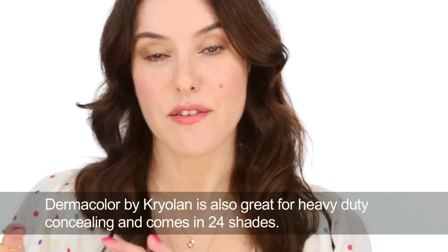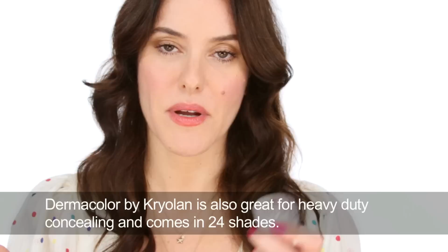And what's really good about Keramask is not only does it come in 25 shades, but 3 of those shades are mixers. So there's a yellow mixer, a dark mixer, and a white mixer. They also do a tattoo base. So if you have a really red tattoo, they do one in green that you can use first. You could also use that on very red spider veins and things underneath before you put the coverage on top.